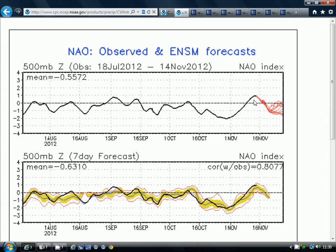So at the moment, the North Atlantic Oscillation is positive, not extremely positive, but it is a positive North Atlantic Oscillation. Again, the red line is dipping down. This is the forecast again.